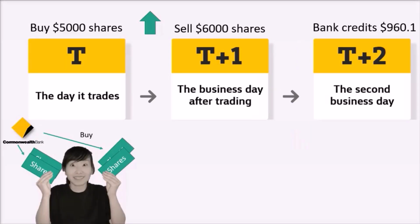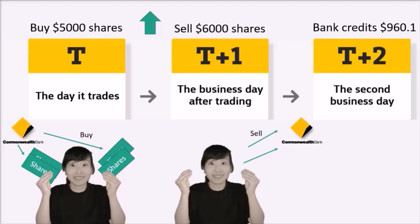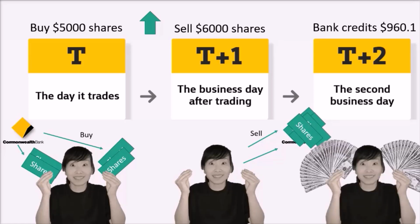For example, if I bought shares for $5,000 and they went up by 20% in a day, I would have $6,000 worth of shares. If I then sold this on T plus 1, the bank will work out the difference, which is $1,000, and subtract the brokerage fee of $19.95 for buying the shares and $19.95 for selling the shares. So in the scenario, I actually gained $960 and nothing came out of pocket.